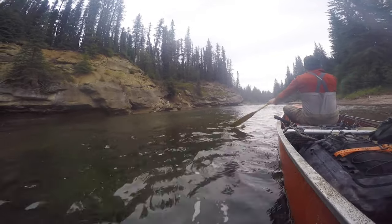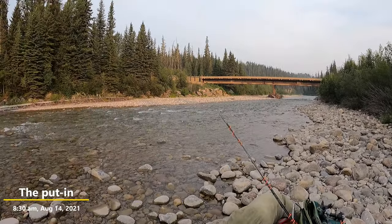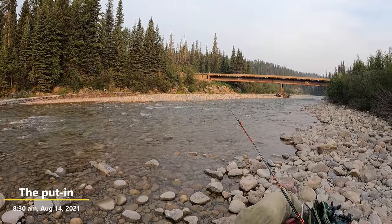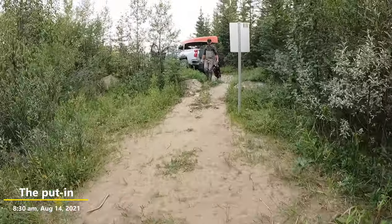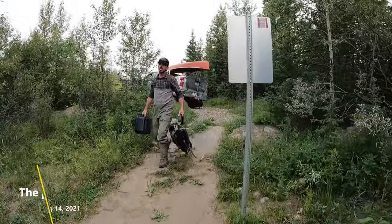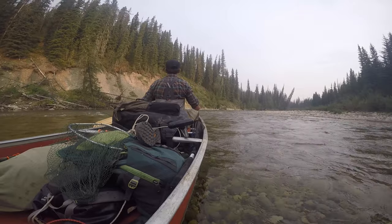We planned to do the trip in 2 days over a weekend, which was pretty ambitious because we had about 60 kilometers of river to paddle and we wanted to do a lot of fishing. By the time we put a vehicle at our takeout and then got all our gear packed in the canoe and put in, it was about 8:30. Off we went.